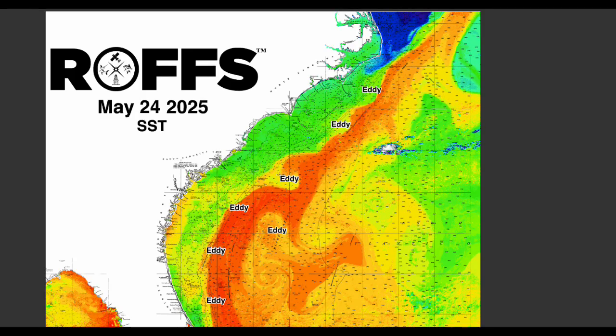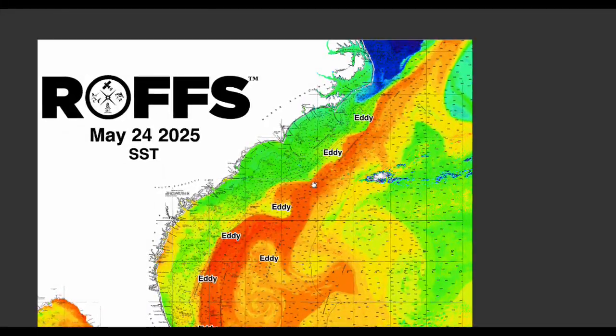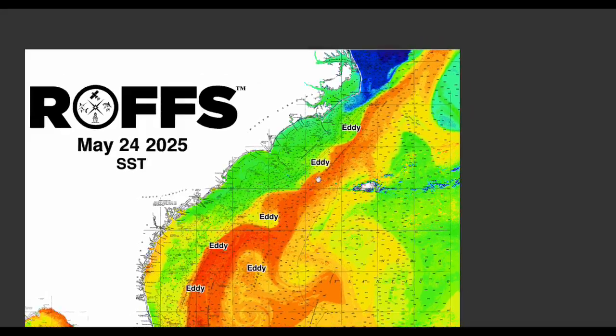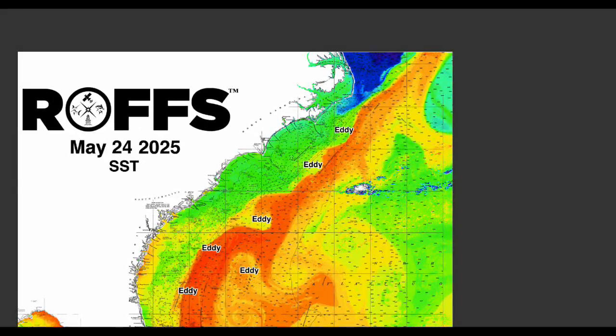dolphin, wahoo, and billfish. Looking to the north, relatively stable conditions with the Gulf Stream offshore and a second eddy here in between Cape Lookout and Cape Fear, and then the final eddy here pushing in off of Cape Lookout to just south of Cape Hatteras there.